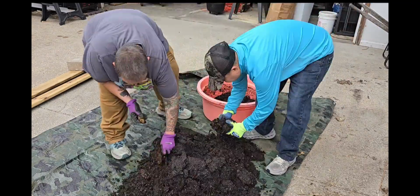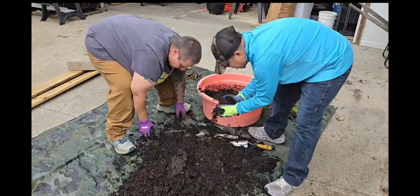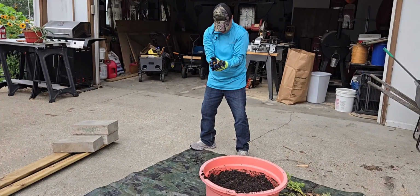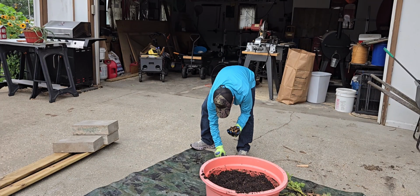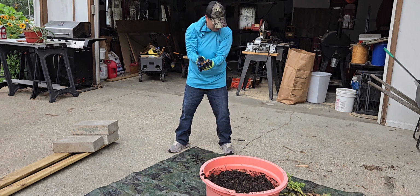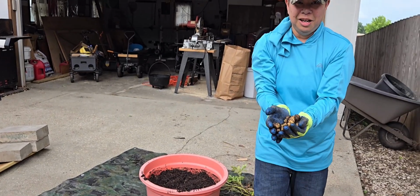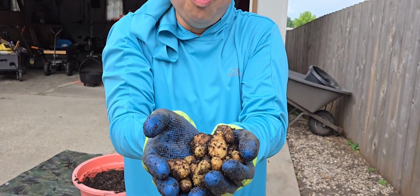Alright, folks, as promised, we are going to harvest this one tub of potatoes. And so, are you ready? This is our yield from this one tub. I mean, I hope we can eat it all. Here we go. Ta-da! One meal.